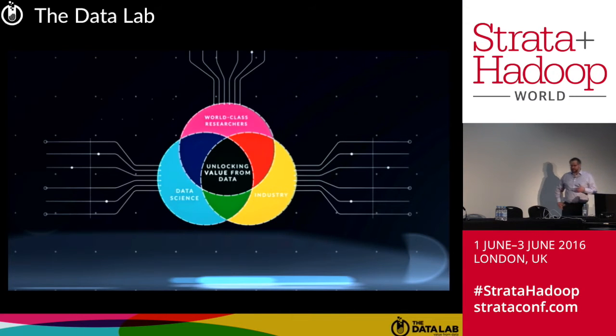So fundamentally, the Data Lab has been set up to drive economic and social benefit for Scotland by using data and exploiting data science techniques on that. And in order to do that, we're working across 3 communities. So the first one is industry, the second one is public sector, and the third one is academia.